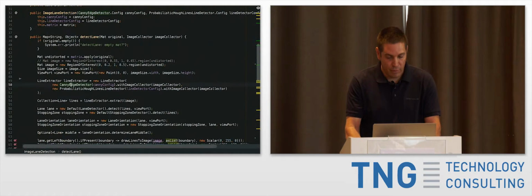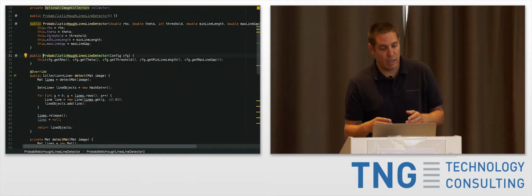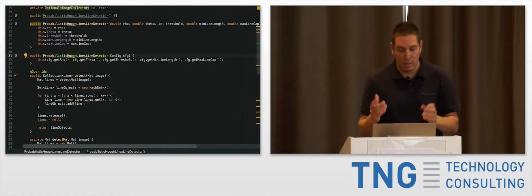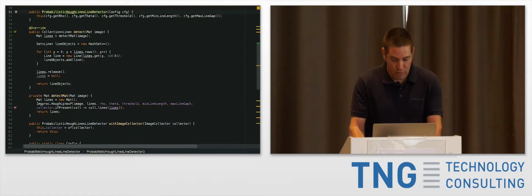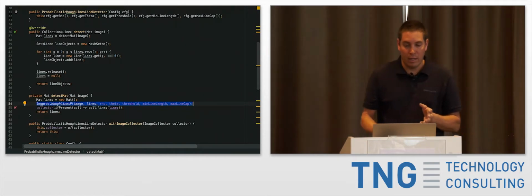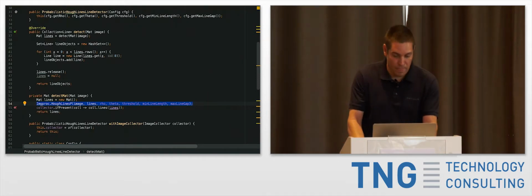It's about the same for the lines detector. There are also some configurations, like what the threshold is for something being a line, and what the minimum length and the maximum length of the gap between the lines is. But also here it's still a one-line call. We're saying Imgproc.HoughLinesP, and this will fire up OpenCV to do the lines detection for us.